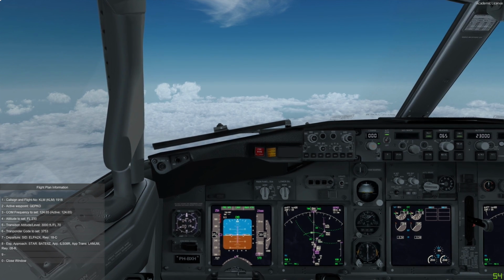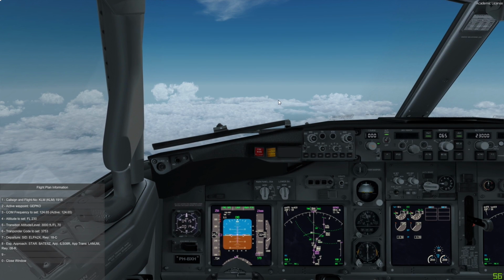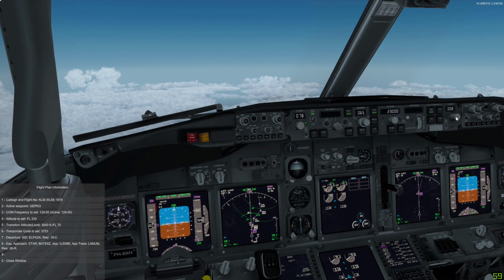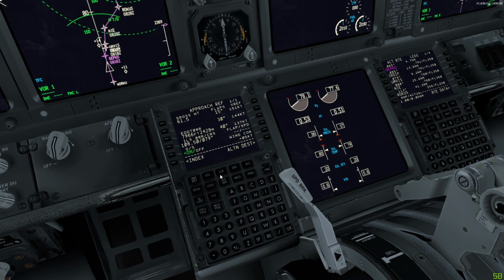And if we look on here, this is what we've got. So elevation 109, so that's 309 on the baro. 108.5 at 078, so we'll put 078 into the course on both sides. I'm going to use Auto Brake 2 as a standard. And let's just go here. So 108.5, 079 it says on there, but it's not much of a difference.